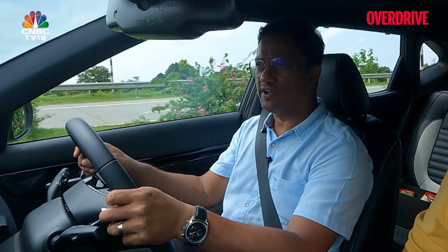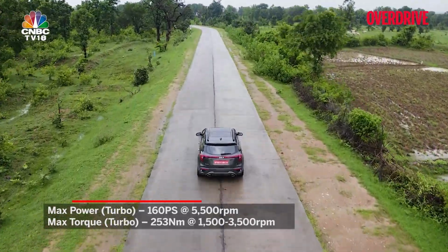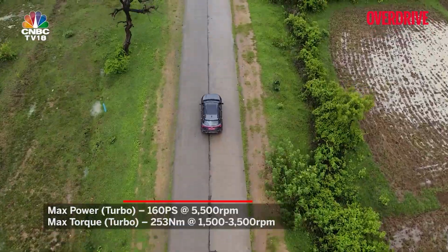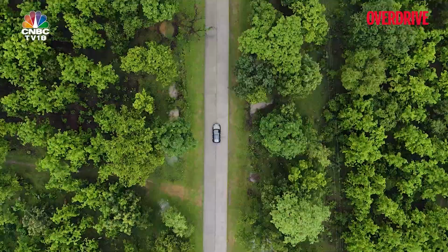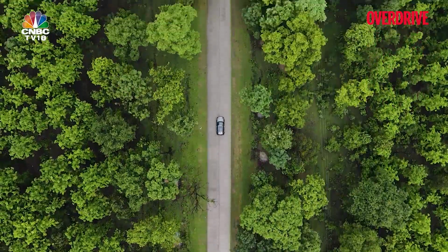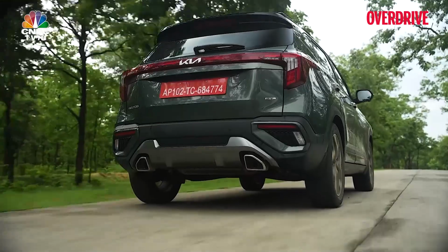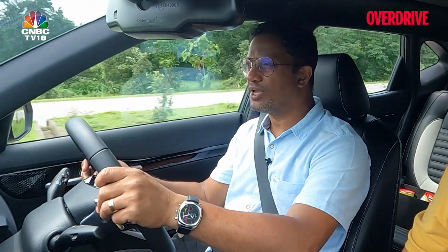So let's talk about that 1.5-litre turbo petrol engine. 160 PS of peak power comes in at about 5,500 RPM, which is fairly high up the rev range. Even the 243 Newton meters of torque comes in pretty high. So effectively, if you need to overtake, even if the kickdowns are pretty quick, thanks to this 7-speed DCT transmission, the engine doesn't feel quick enough.